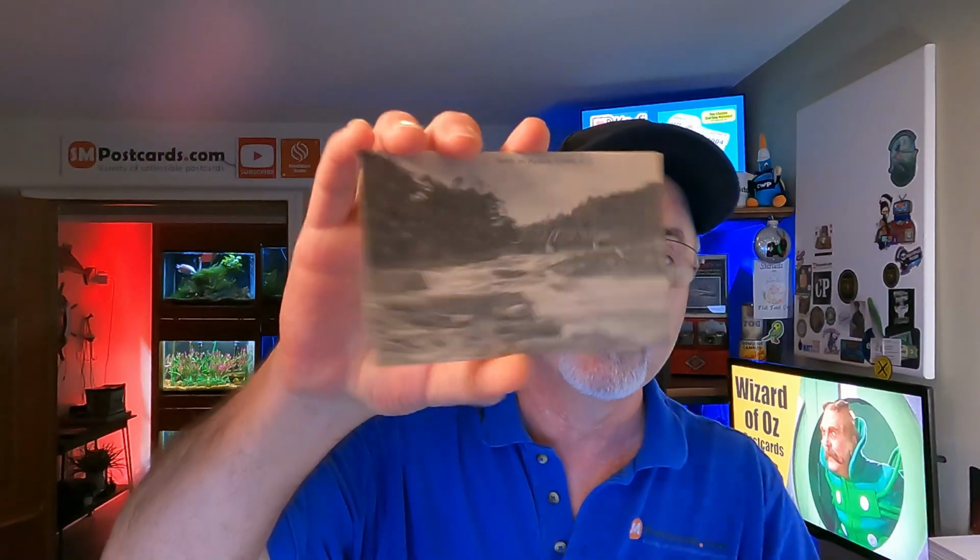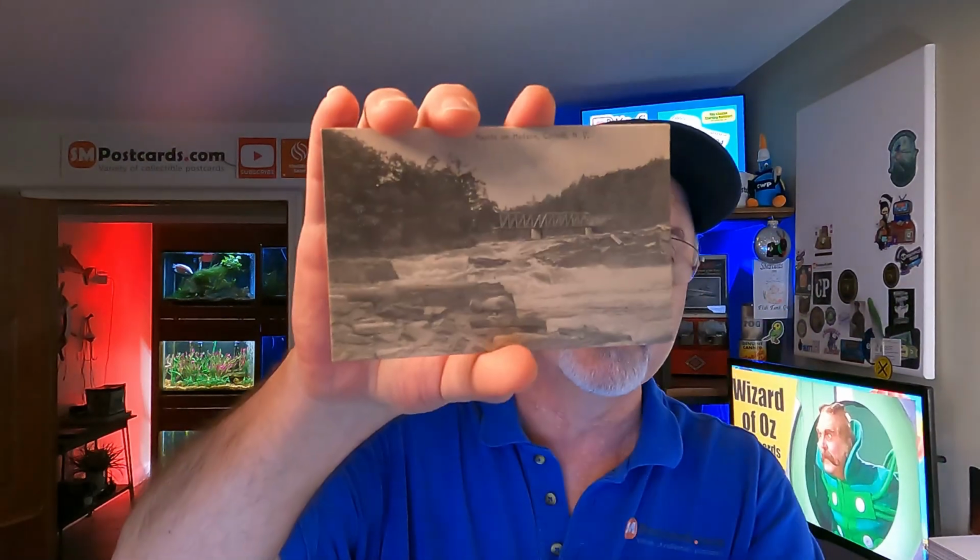Next one is one of those non-pressed paper type things, not really a linen. I put it as divided back because of the 1-cent stamp on the back. Rapids on Hudson, Corinth, New York. Another New York card. Just some water. Rapids.